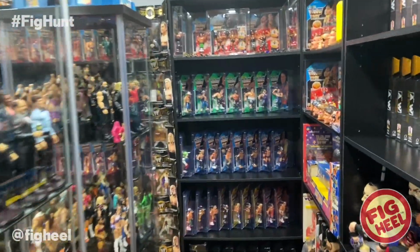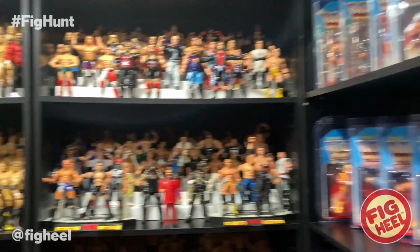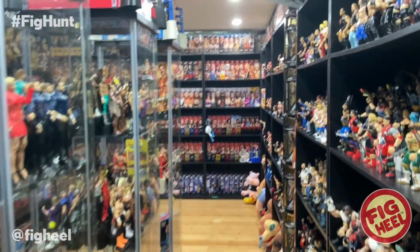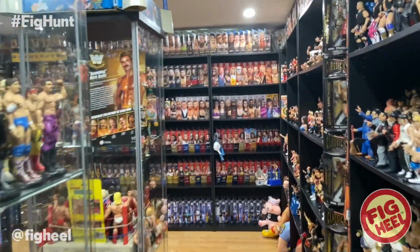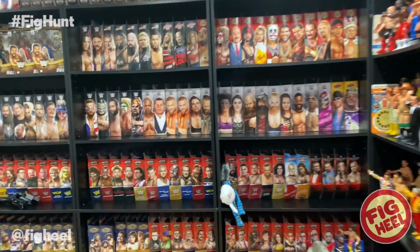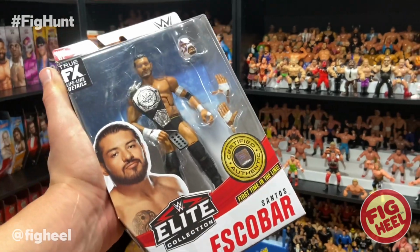All right, so we really didn't find too much that we need. No AEW figures really that popped out. We didn't really find any of the new Legends figures. Pretty much the same old stuff. My area has been really dry, and it's kind of disappointing. However, I did find Series 87. We did find a Warlord.